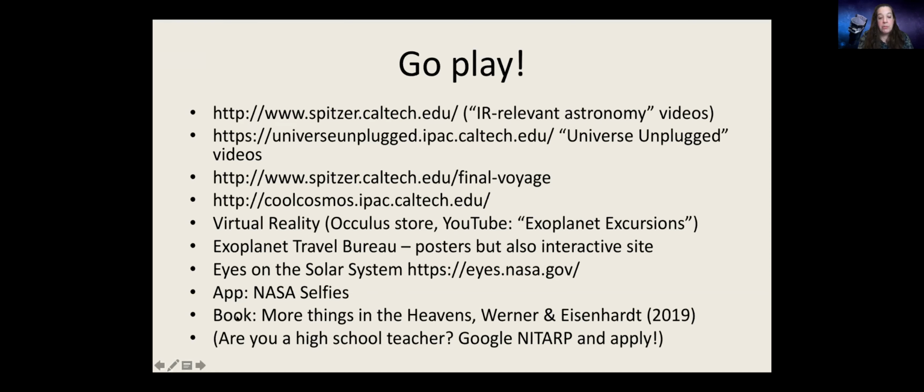If you want something more tangible, there's a book out written by Mike Werner, who was shepherding Spitzer since it was just an idea on paper. And if you're a high school teacher, you should Google NITARP and apply to come work with me and do real science with infrared data. So thanks very much for your attention. If there's any questions, Peter, I can take them now.